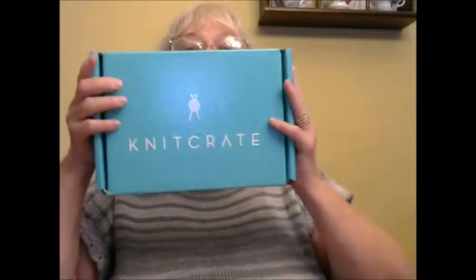It is Knit Crate time. So this is the July Knit Crate box. The theme was circus, and let's open it together.